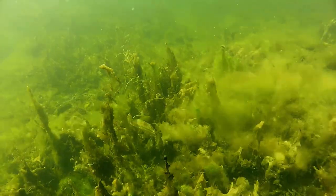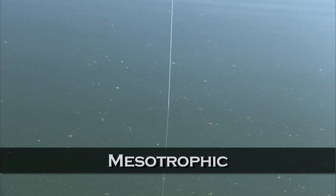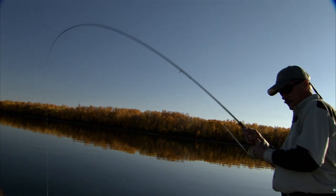Algae blooms are also common on many eutrophic lakes. Mesotrophic waters are midway between oligotrophic and eutrophic lakes. Mesotrophic lakes are often clear and can support good populations of trout.